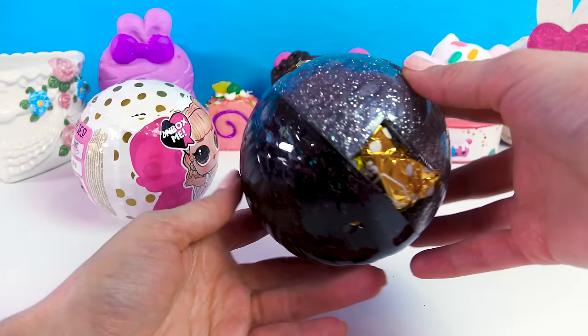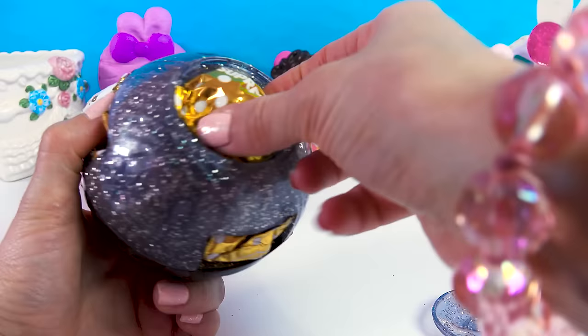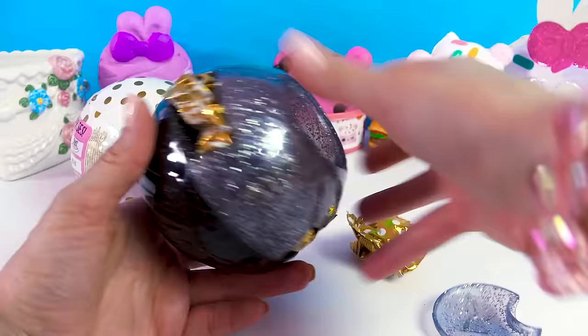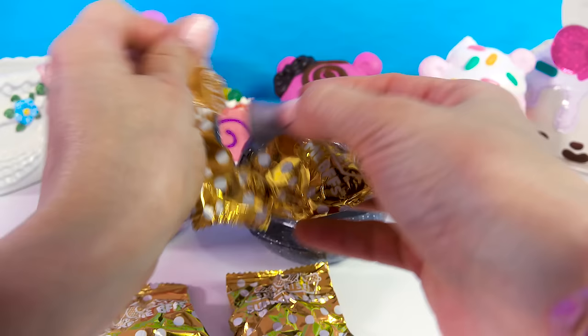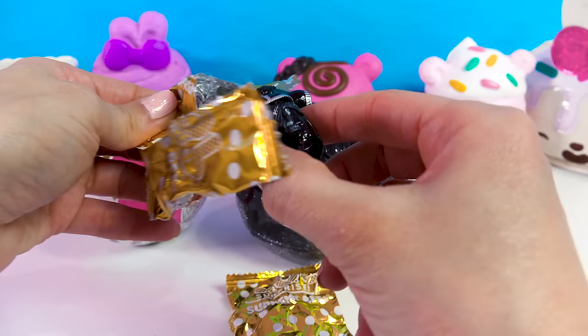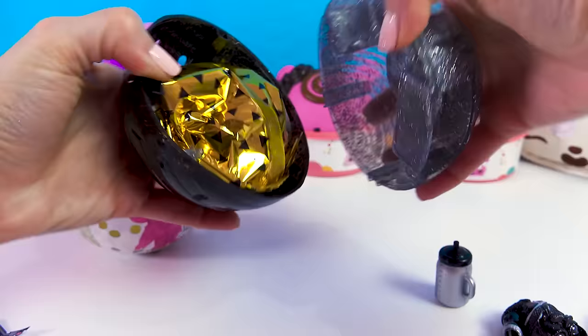Look at this two-toned color ball, too. We've got a glittery top. We've got a surprise Supreme blind bag, another Supreme blind bag. Oh, and another right here. Oh, we've got a silver sippy cup. Yes, look at his little outfit that he's gonna be wearing. And we've got his shoes. Crack it open.